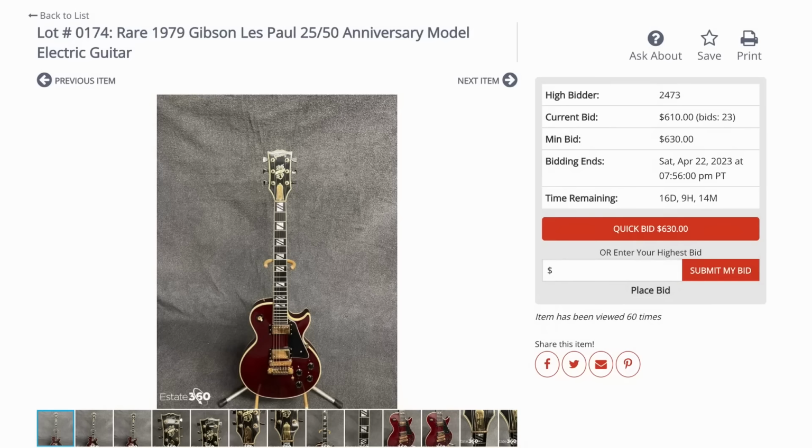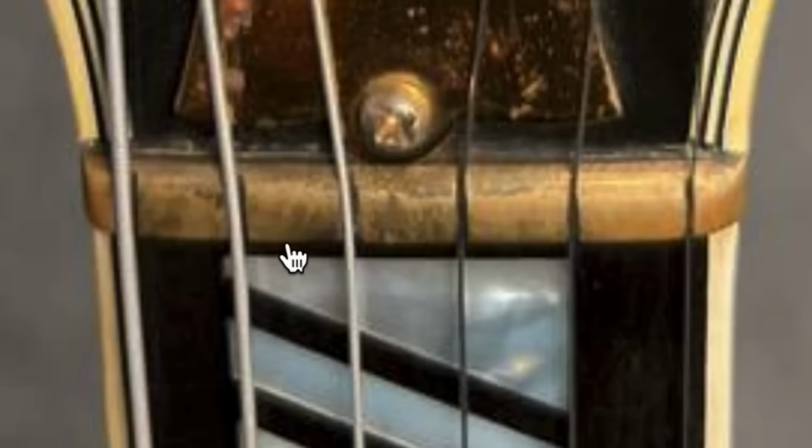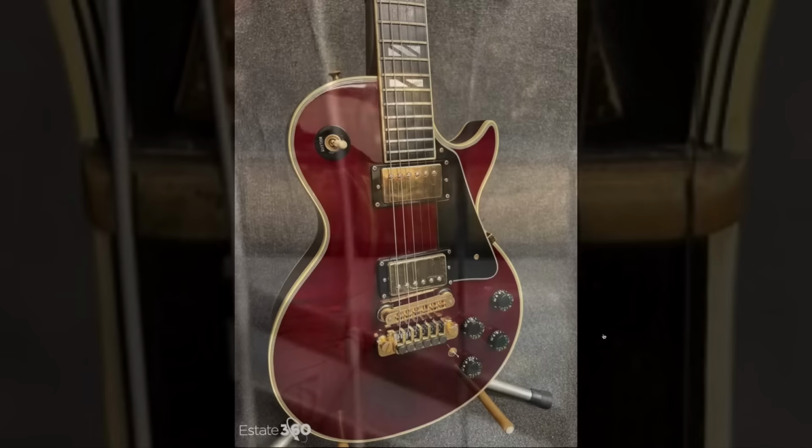Headstock, okay, a little bit of finish checking. Ooh, a little bit of corrosion on the truss rod cover. Unfortunately, those are hard to restore. Now the brass nut, that's a whole different story. Just a little bit of steel wool, it's perfectly fine. The top's looking okay. These aren't necessarily known for crazy figure tops. Gold hardware's looking nice. Knobs are original.